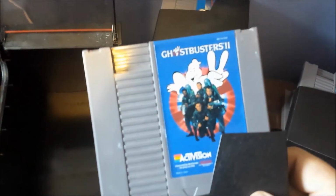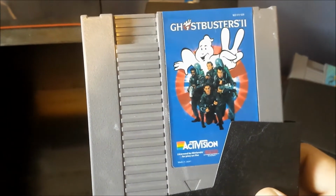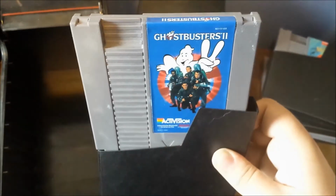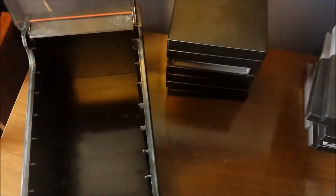This game was interesting playing. Ghostbusters 2. A very interesting game. Again, it works as well. I think all the labels for these games are fairly mint. Not much in the way. The cartridges themselves have a little bit of white markings on them that'll probably rub off easily.